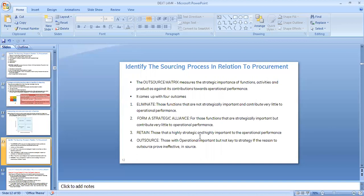We've looked at that. Let's take a look at other things. So now we are saying that what you have just checked is called the outsource matrix. The outsource matrix measures the strategic importance of functions, activities, and products as against their contribution towards the operational performance. We have explained it, but we are just looking at it again. It has 4 quadrants: the retaining house, the outsource, the strategic alliance, and the eliminate function or task.